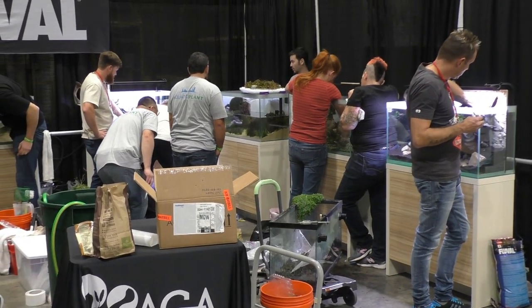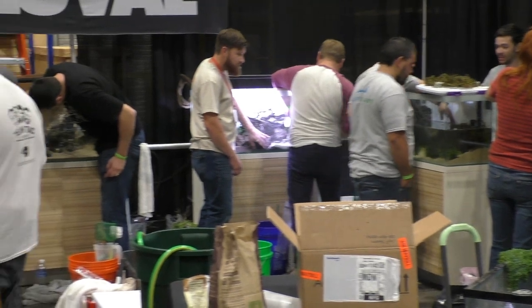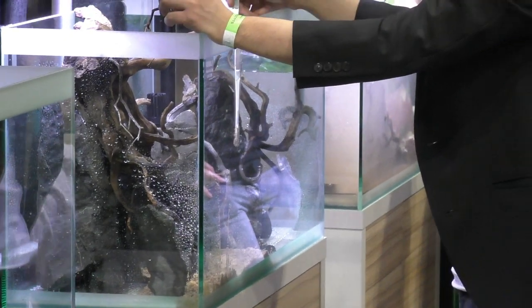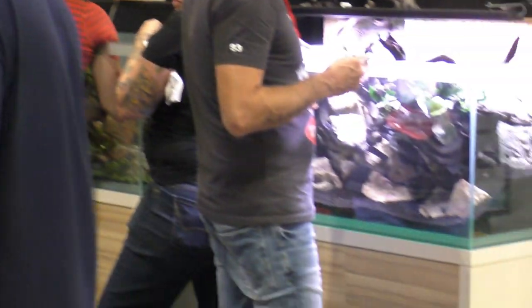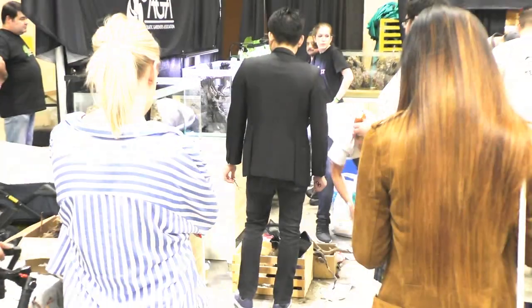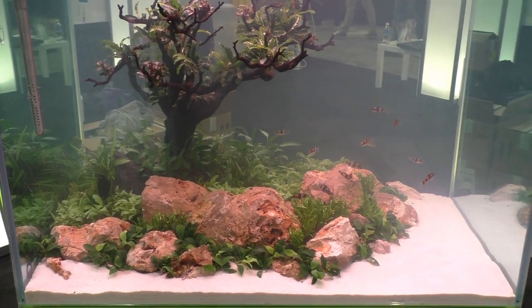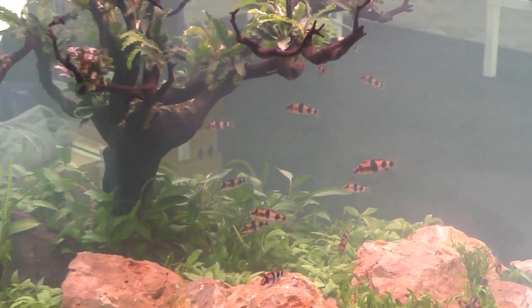So it's been a few hours. You can see these tanks are starting to come together. Cool looking tanks though. I wish I was on their level. Still a bit crowded though, so I'll check back a bit later. I don't see red panda barbs very often. I think it's called the Benjula barb. I could be wrong.